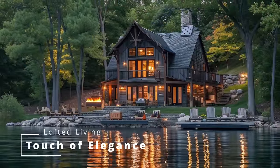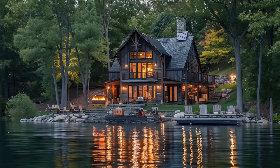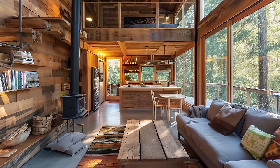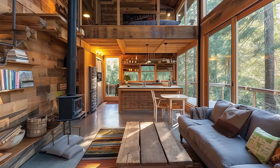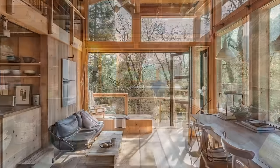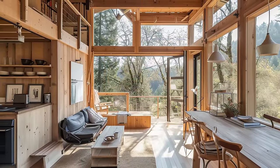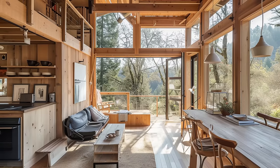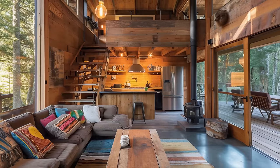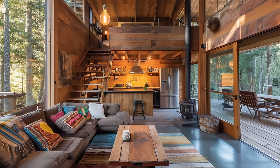Lofted living, touch of elegance. The lofted design adds a touch of elegance to the cabin lifestyle. Ascend to the cozy loft, where wooden beams create an intimate and inviting space. Here, large windows frame panoramic views of both the hillside and the glistening lakeside, allowing natural light to dance across the rustic interiors. The loft becomes a sanctuary, offering a serene escape with its comfortable furnishings and minimalist decor.